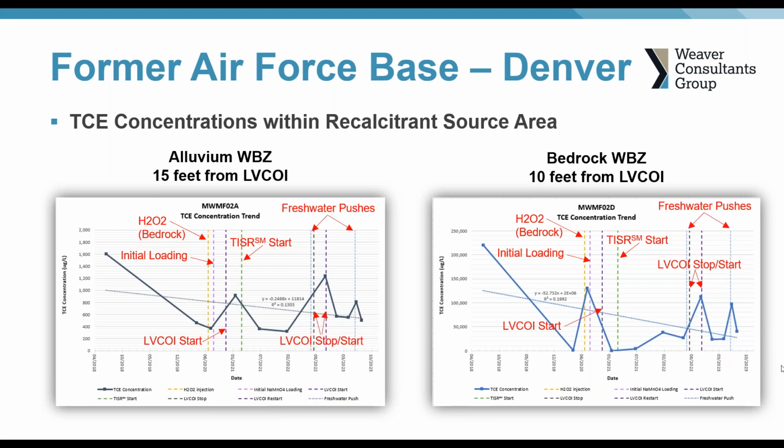We also do some supplemental efforts like freshwater pushes to help propagate and distribute the oxidant that may already be in the ground, just not migrating as a result of this specific bedrock environment, where groundwater gradients are very low, conductivities are low, and transport velocities are quite low.